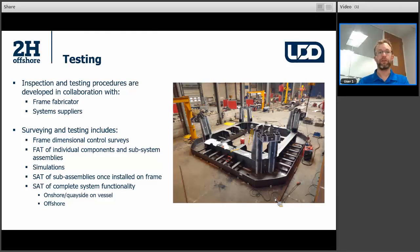And then eventually you do move to your SATs, but there may well be SATs on your sub-assemblies once things are installed on the frame before you do your final SAT prior to loadout, onshore or even on the vessel at quayside. And that will continue through the offshore campaign as well, with the maintenance and testing program in between deployment locations. And that's how you achieve the real reliability: that really thorough end-to-end testing as much as you can in the schedule you have available.